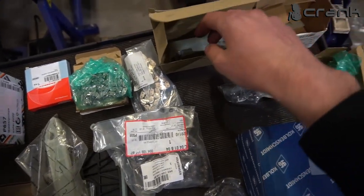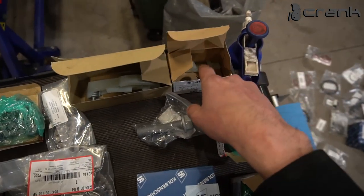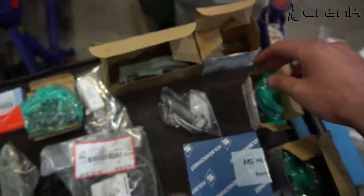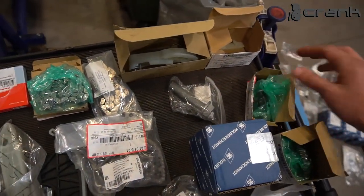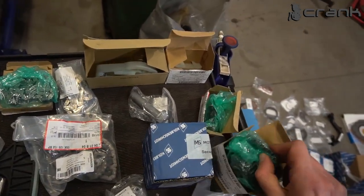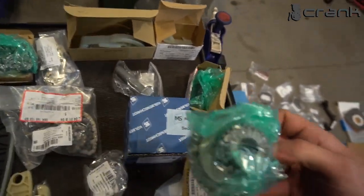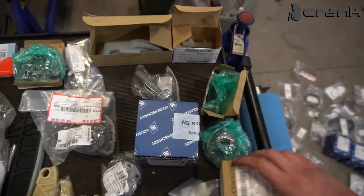This is the tensioner for the oil pump chain. I believe this is one more chain. This is one more timing chain guide. This is the bolt for the crankshaft pulley. This is once again the original tensioner for one of the chains, and this is really important in my opinion to be changed. This is, just a second guys, the crankshaft gear. So we are changing this with a brand new OEM one.